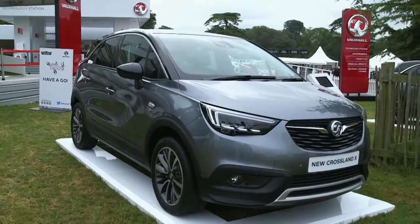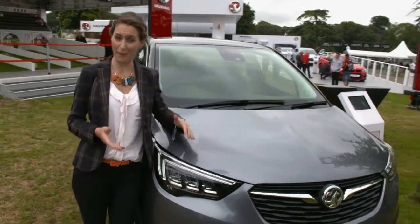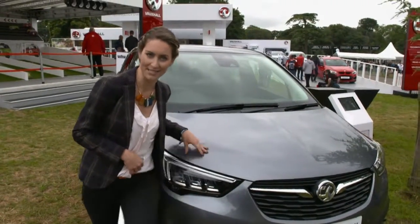However, in recent years, manufacturers have started putting these smaller engines into bigger cars. Take this, Vauxhall's new Crossland X. It's an SUV that comes with a 1.2 turbocharged petrol engine. Has similar power to the previous generations of the 1.8 litres.